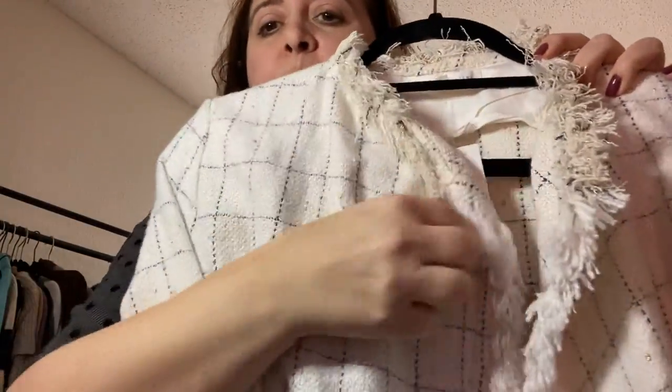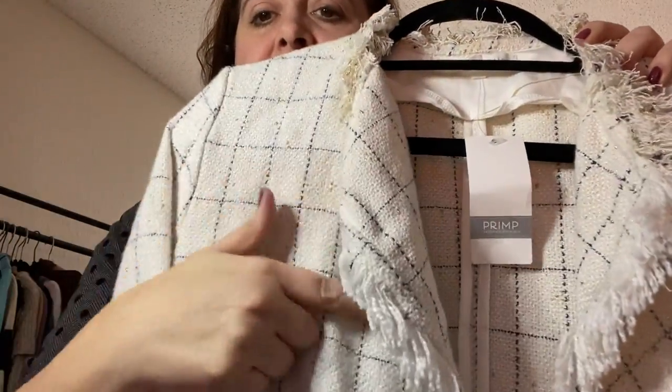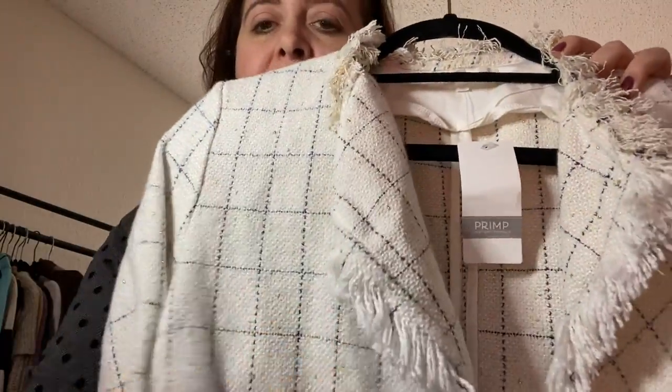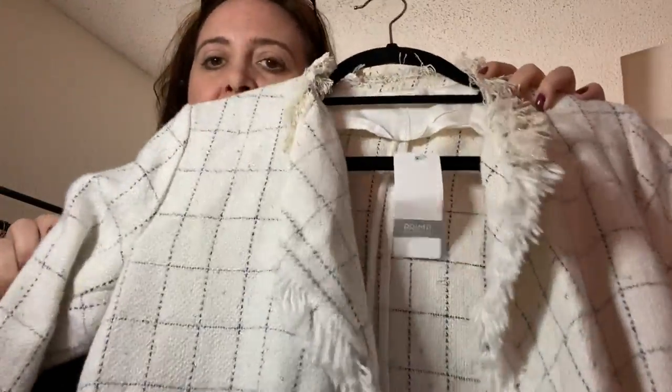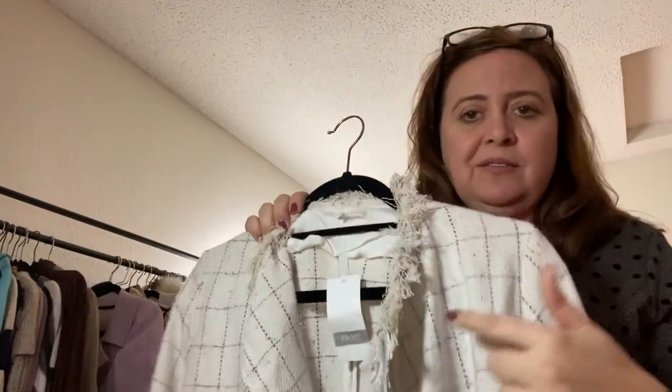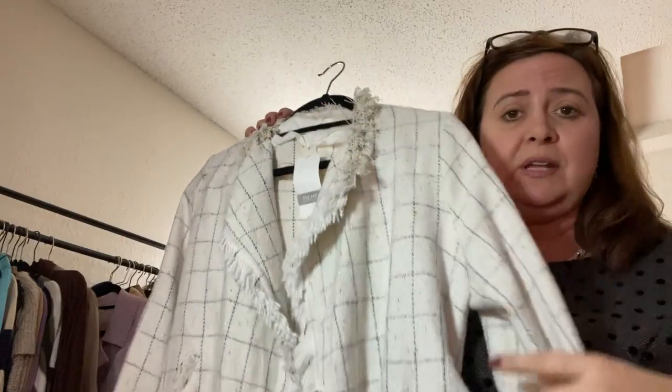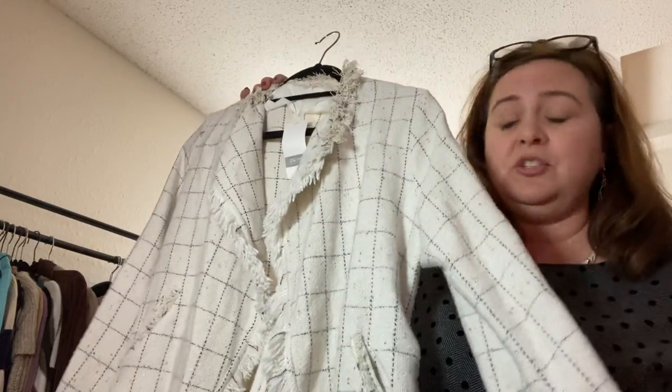So this is navy blue stitching. And then it's got these little gold kind of speckles throughout the pattern. So it has a little bit of a pop to it as well. Who doesn't love fringe? Fringe is like sparkles, you know, anything or sequins. Everybody loves fringe. Everybody loves sequins.